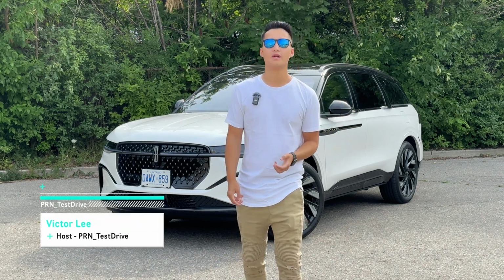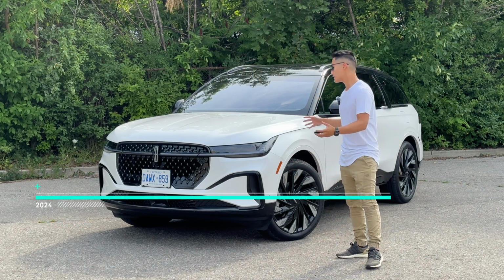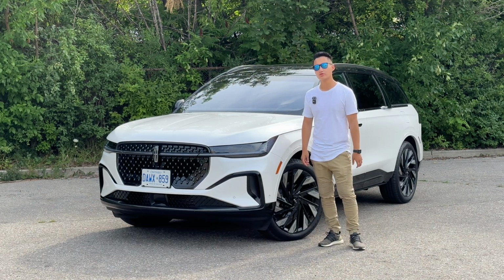Talk about an upgrade. The 2024 Lincoln Nautilus Reserve. Check this out, this looks amazing. Lincoln, for this model year, has redesigned this vehicle from the ground up, and I think they've done a bonkers job. Today I'll be going on a short road trip, so I figured it's the best opportunity to show you what this new Nautilus offers.